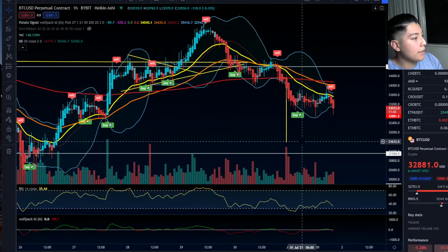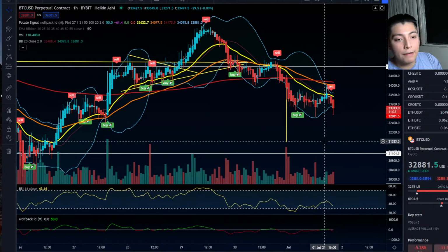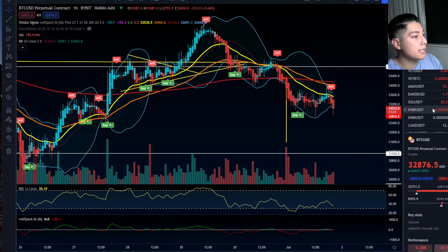So it looks like we might come back down to retest or to hit this price target of the head and shoulders at around 31,500. So that's what it's looking like right now. Remember, if you want me to check on anything, put it in the comments down below.